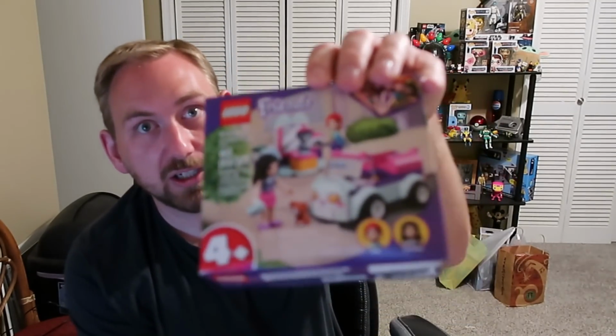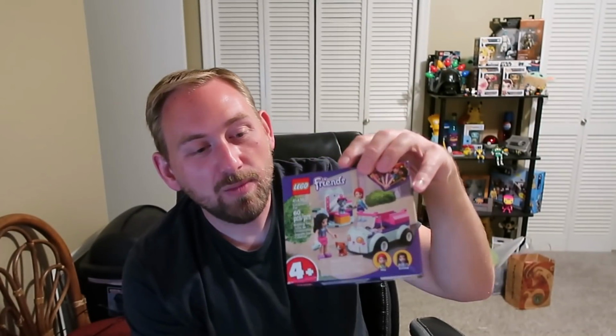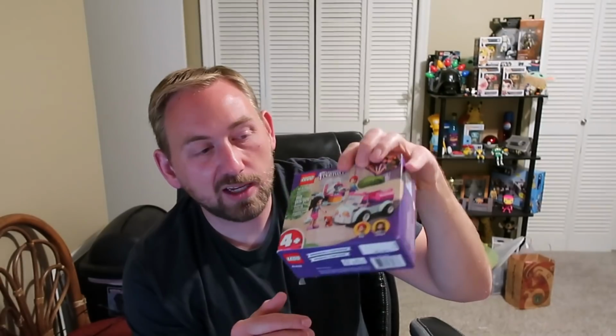And then the rest of these sets in this tote right here are the Ninjago, the mech right here. We've already talked about that one. And I did manage to pick up a couple of Lego Friends sets right here. These were unmarked clearance as well. These were $5, normally $10. I'm thinking these will be in the $15 to $20 range.